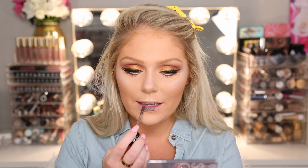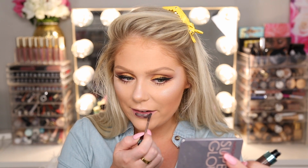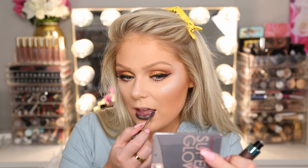We will go ahead and go in with this. And their liquid catsuits are metallic. Yes, she is metallic and she is dark and vampy. It's literally like gray. I thought it was like a brown in the tube, but it's gray. But I feel like I always am so awkward trying to talk while I'm applying. Let me apply this and then I'll give you my thoughts.